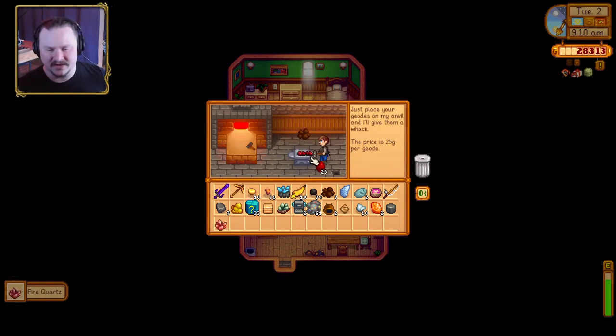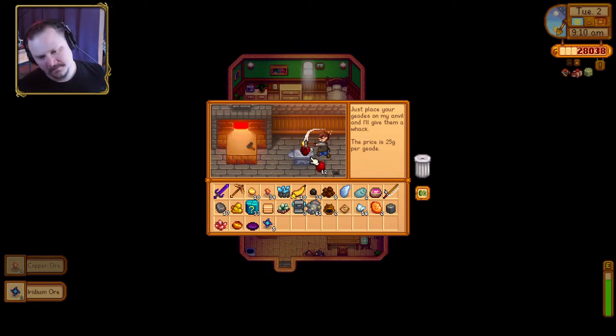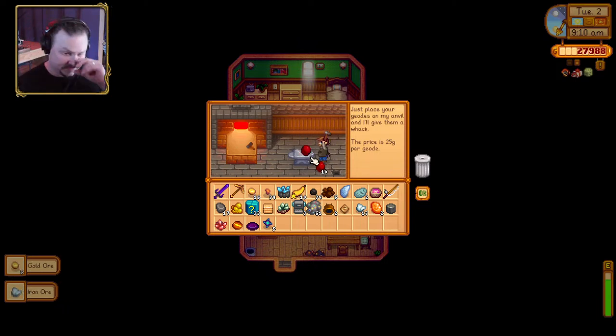I do not approve of how hard it is to get coal in this game. It's very, very hard and very unfair. Especially given that coal generally is pretty easy to find. I'm getting a little bit of iridium. Ooh. Not a lot, but some.